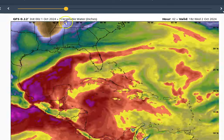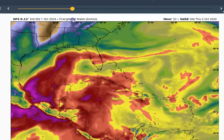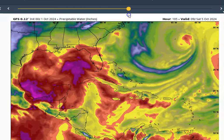So here comes that tropical low coming up out of the Caribbean. You can see it here. I'll go back and forth. See it coming up out from Panama. See it right there. Passes the Cayman Islands. Here I'll keep moving forward. Here it comes. And there it is. By Friday night going into Saturday, there it is right there. See it located in the eastern Gulf now.